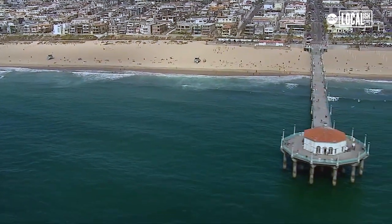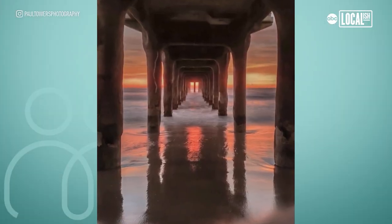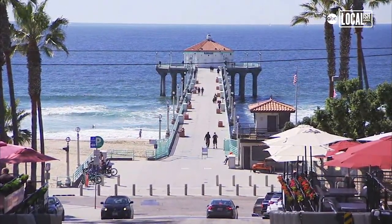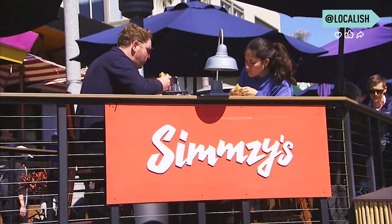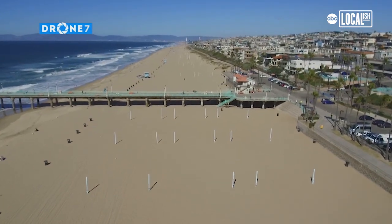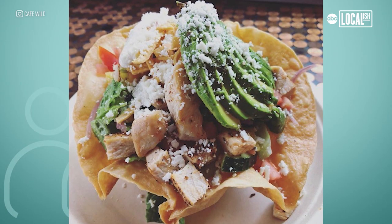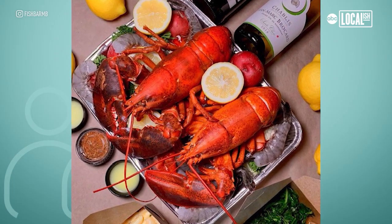One of the most memorable things to do is go visit the pier. Underneath the pier, that's always a really cool picture to get. So there's the beach, and more beach. My favorite spots are Simsey's in downtown Manhattan Beach. They have the best burgers. And then in El Porto in northern Manhattan Beach, we've got Cafe Wild with their Mexican Manhattan salad, that's to die for, and the Fish Bar, which has fried lobster.